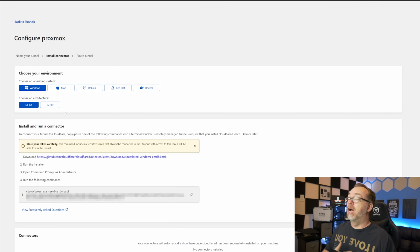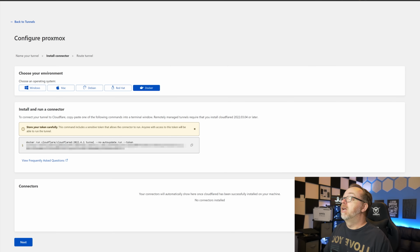So the process is pretty straightforward. If we're doing this in Docker, which we're going to do in this particular case, I'm going to click on Docker, and then I'm just going to click this copy right there.